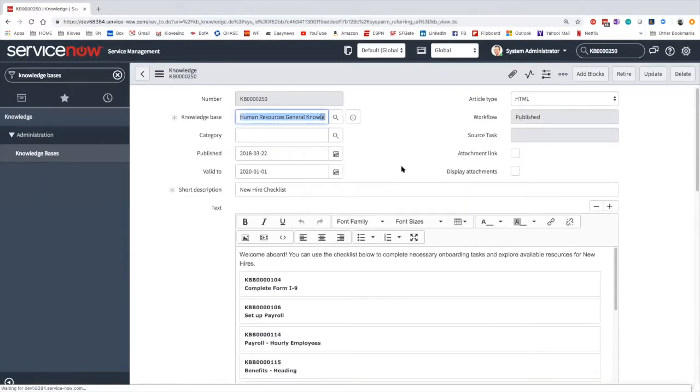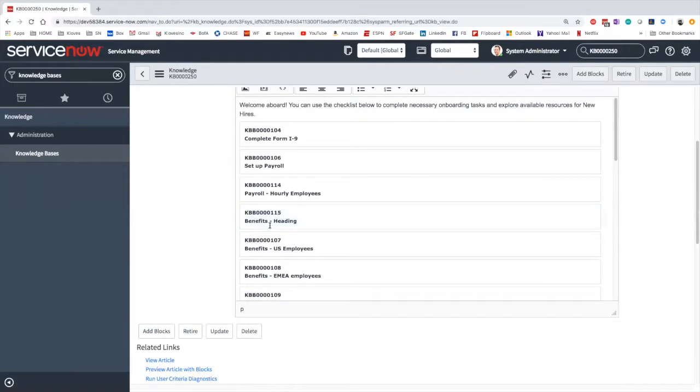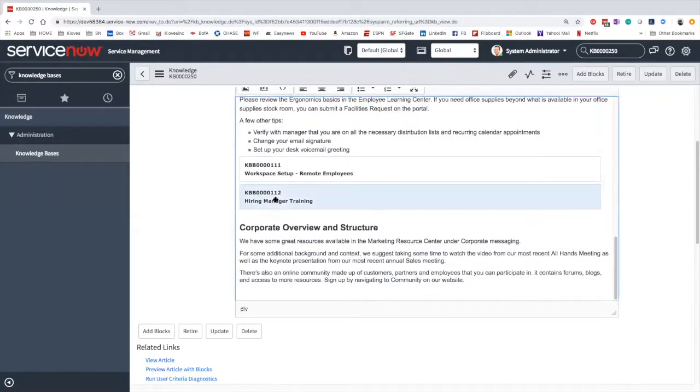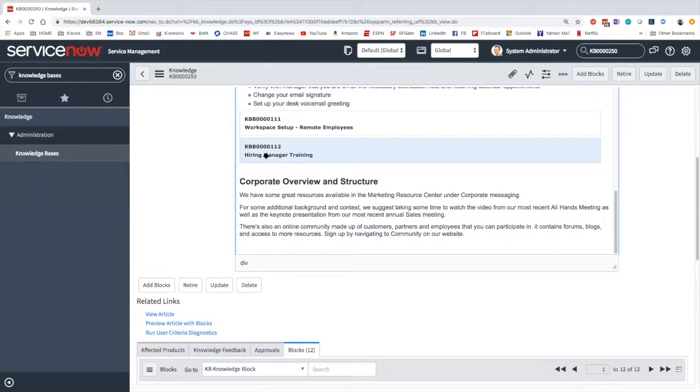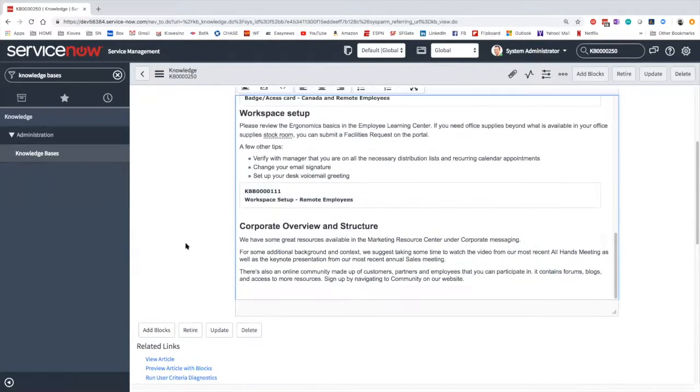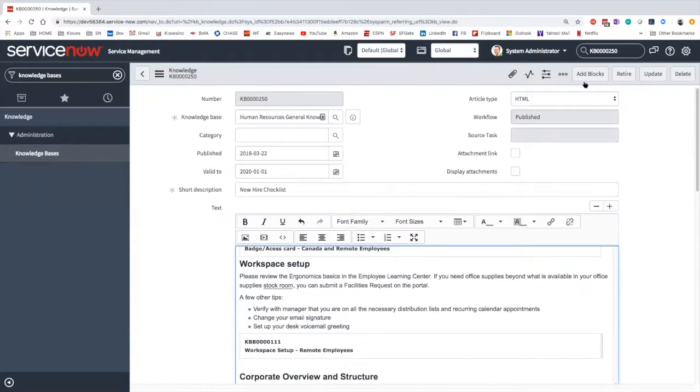Going back to the knowledge article record, you can easily remove a knowledge block from an article. Let's say I didn't want the hiring manager training knowledge block. Simply come to this block, delete it, and save the knowledge article. If I wanted to add new blocks, I just click this new, add new blocks.